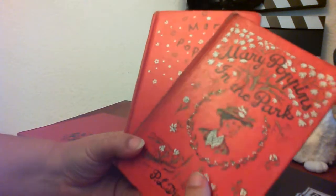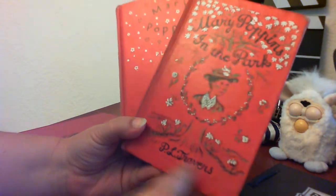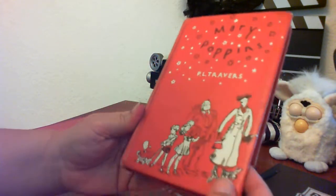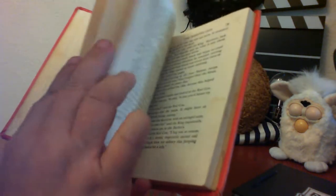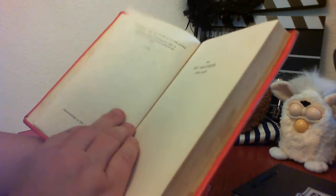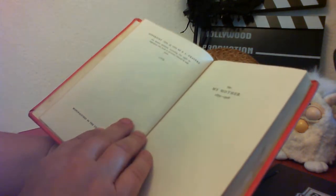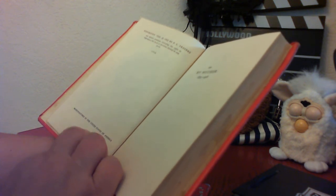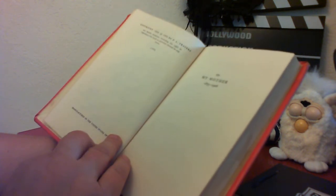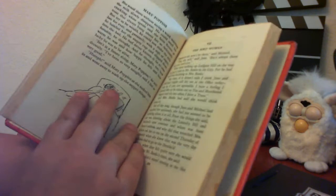I had hopes for these, but the condition on them is really killing me. These are old Mary Poppins, P.L. Travers Mary Poppins, not Disney Mary Poppins. If you watch the Saving Mr. Banks movie, you'll be familiar. The trouble is these are former library books, and this one's not in bad shape. This one is from 1962. It was originally written in 1934. Wow, even after having seen that movie, I didn't realize they went back that far. And this was a 62 edition.